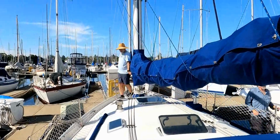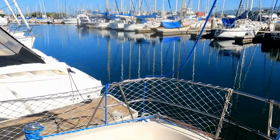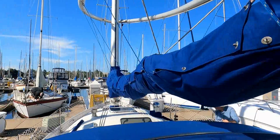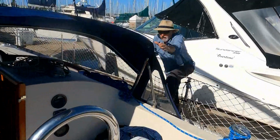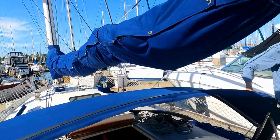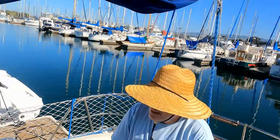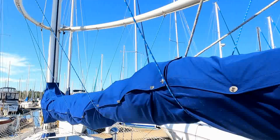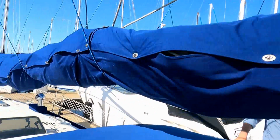All right, we're getting ready to head out here in a moment. Release the bow lines and the stern lines. Ready? Yep. You on? Center spoke. I'll get out of your way. All right, Capitan. Aquí vamos. Otra vez.